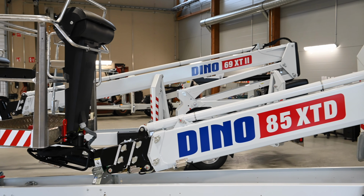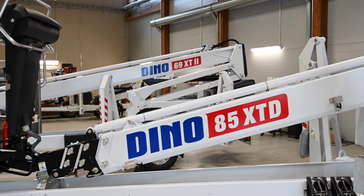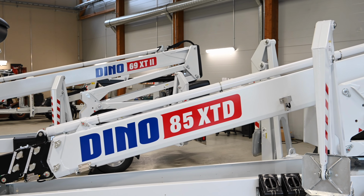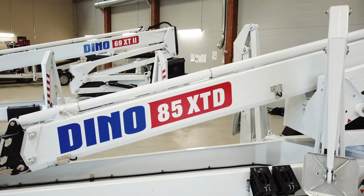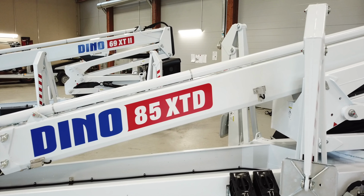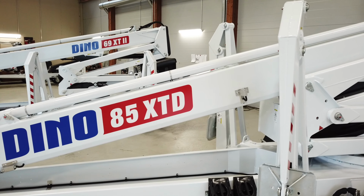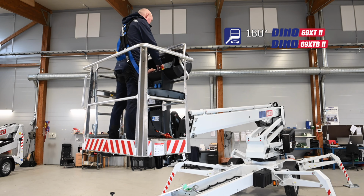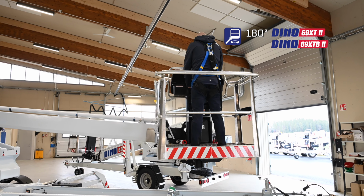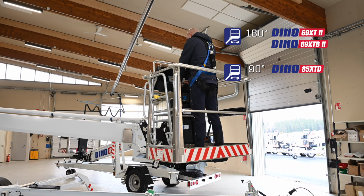The upper boom consists of a multi-stage telescope for protection and to better prevent external damage resulting in downtime. All electric cables and hydraulic lines are mounted inside the boom. The basket rotation is a standard feature: hydraulic 180 degrees on the 69 models and 90 degrees on the 85.